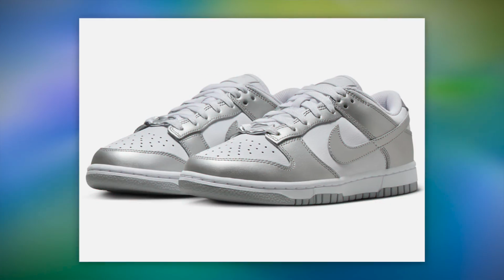All right, next, also on September 2nd, we have the Nike Dunk Low Women's Metallic Silver. Is this a satin? Yeah, that's what I was thinking. No, it's not. It's like leather. It's just shiny silver leather. If it was a satin, I mean, it'd either be way too tight. Okay, I like it either way.